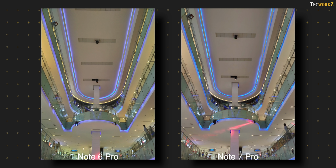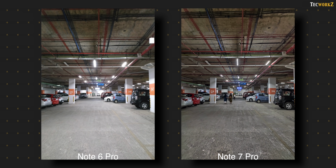Here is one big tip. Please don't use 48 megapixel mode in lower light, as it ends up capturing a lot of noise since each pixel is smaller and gathers very less light. Now coming to even lower lighting situations.